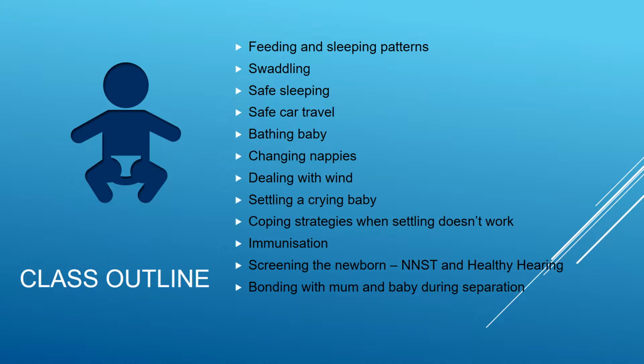Today we are going to discuss how to care for your newborn and what to expect. I will be teaching you about their feeding and sleeping patterns, swaddling and safe sleeping methods, safe car travel, baby baths, changing nappies, dealing with sore and windy tummies, and strategies for settling a crying baby. Information will be provided on immunisations, newborn screening tests, and how to bond with mum and baby during separation.